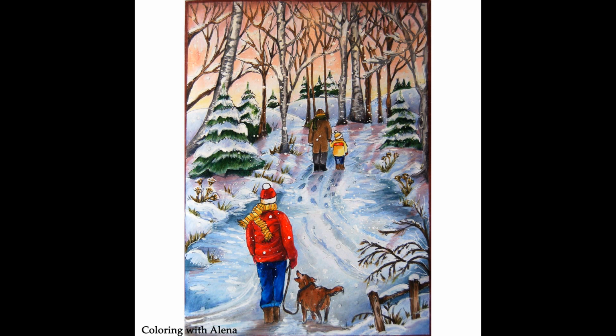I did the sky first, then I thought that maybe I don't like the beginning of this coloring, so I abandoned it for a week. Then I decided that no, I want to return to this page and finish it. And it was interesting because I used an unusual color combo for the shadows from all the trees, from the pine trees, from birches on the snow. Previously, I mostly used blue colors. Here I started to blend other colors to make this picture more vivid and the shadows more realistic.